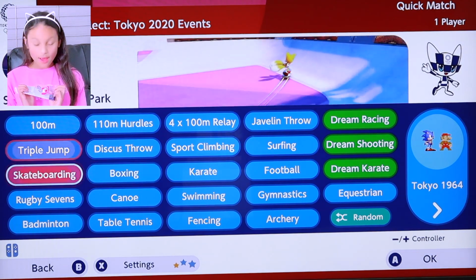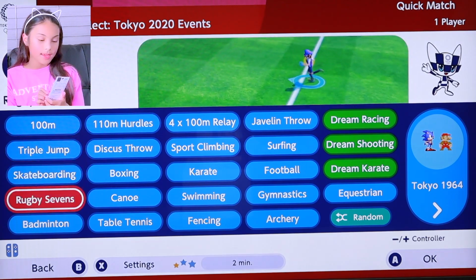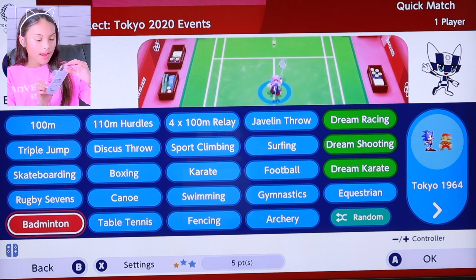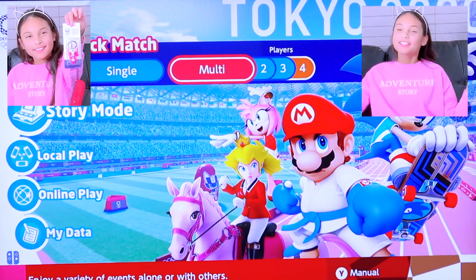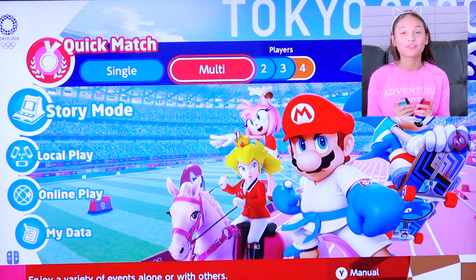And I also got, these are one of my presents. I got this official licensed product, and it was like a keychain. It's like one of their mascots. So let's go play, guys. I'm gonna have so much fun.